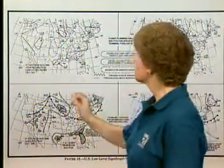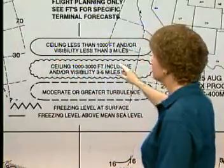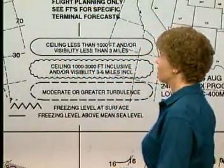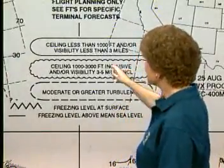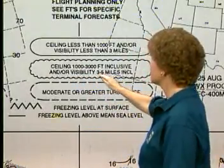Now, the top two charts are the significant weather progs. What they show you is forecast areas of IFR and marginal VFR weather in a format similar to a weather depiction chart. The symbology on these top two charts can change from time to time, but it's all shown in the legend between those upper two panels. Now, notice in the legend they tell you that they're using a smooth, solid line for the areas of IFR weather, places where the ceilings are forecast to be less than 1,000 feet and or the visibilities are forecast to be less than 3 miles. And they use a scalloped line for areas of forecast marginal VFR weather. That's ceilings of 1,000 to 3,000 feet and or visibilities of 3 to 5 miles.